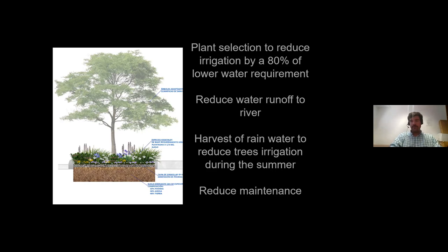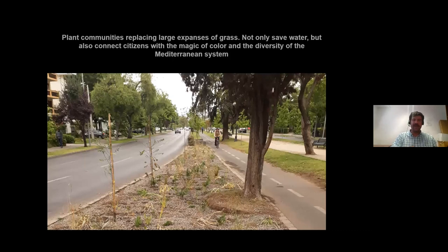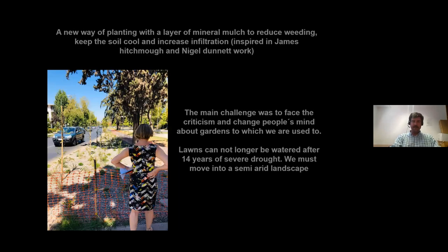We're not just having problems with water, but we're having the problem with labor. We don't have workers for our gardens. And at the same time, it's getting more and more expensive. And technically, it's also a problem, okay? So what we want is to bring the magic and the color and the diversity of the Mediterranean system into the middle of the city, taking out lawns and planting these native plants.